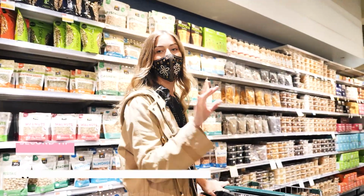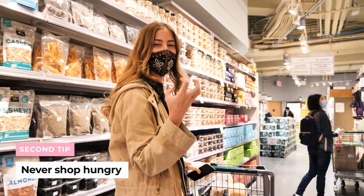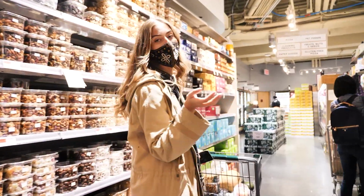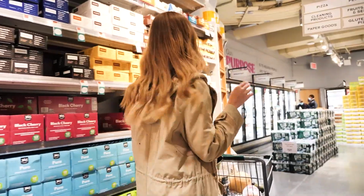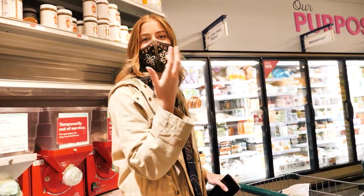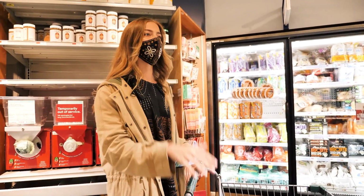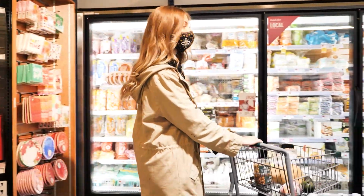Tip number 2, never shop hungry. That way all of these snacks are going to be looking at you, you're going to crave them, and you're going to end up buying way more than you initially planned on buying and spending. So the best way to go is grabbing a snack and actually munching on something healthy or drinking something while you shop, or just eating before you go to the grocery store. Makes sense.